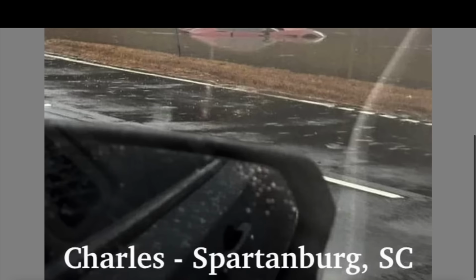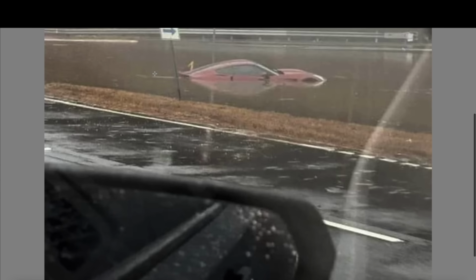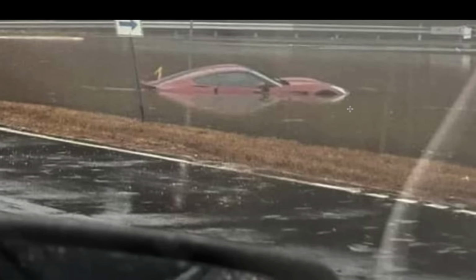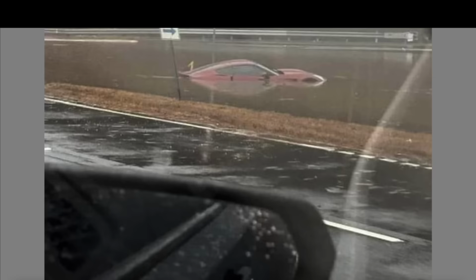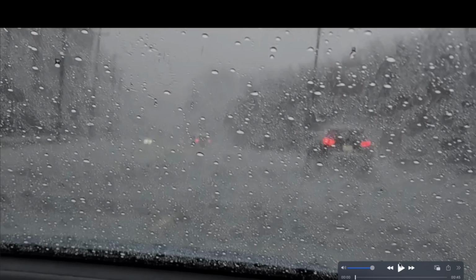I want to take you guys to the East Coast. I received a couple of photos and videos from South Carolina and North Carolina. This photo was sent in by Charles from Spartanburg, South Carolina. You can see a car here off the side of the road almost completely submerged in what looks like 3 to 4 foot of standing water in South Carolina. I also have video footage from North and South Carolina.